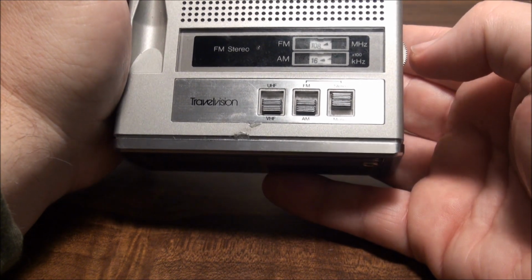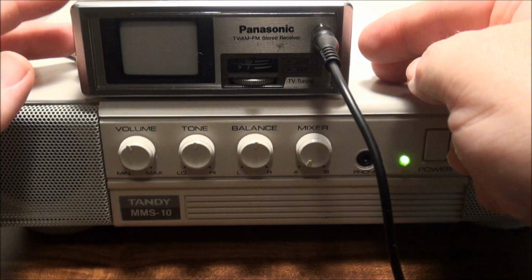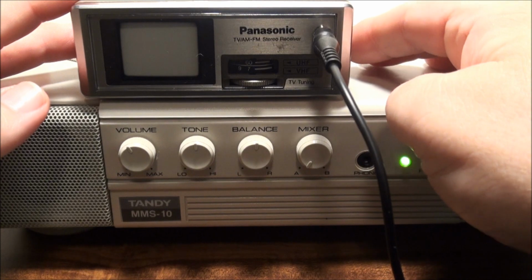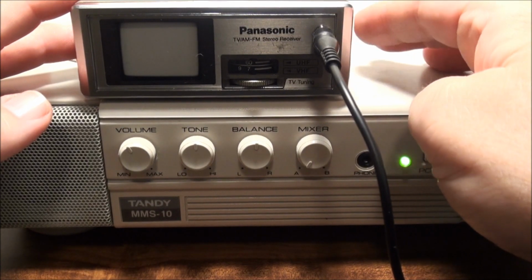Alright, I want to try something here with the headphones. Alright, I've plugged the headphone jack into the Tandy MMS-10. See what it sounds like through here.